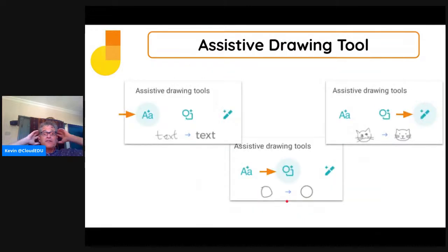And there are lots of different assistive tools. So we've got a text-to-text tool. So if you're sketching away on your Chromebook and you want to just convert that to text, you can do that automagically and save yourself some time. If you're just sort of sketching away and you want to draw a circle and you want it to be a circle, you've got that tool as well.